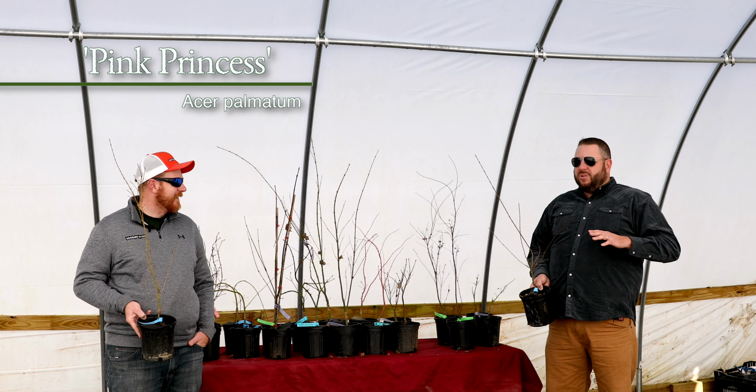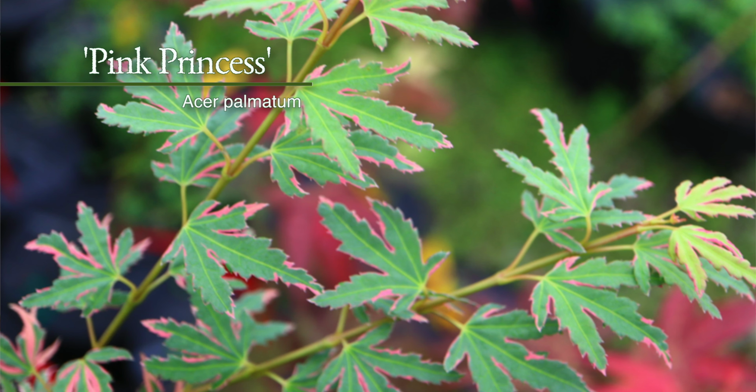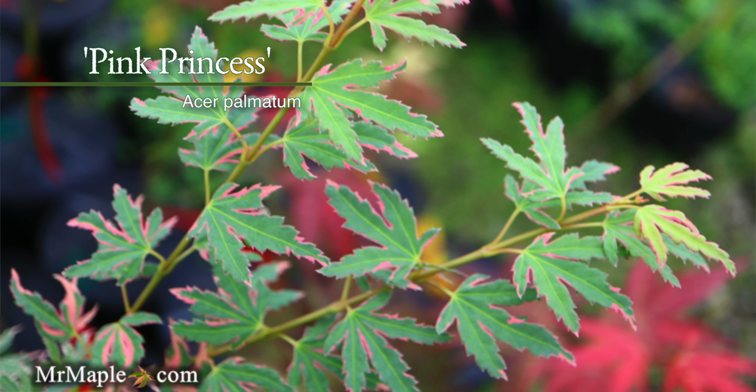Carl was originally worried it was too close to Japanese Princess. And so we called Talon and he said, that's a great name. Make sure to name it Pink Princess. I love it. He's got two daughters as well. So if you've got a daughter out there with a special place in your heart, definitely check out these little compact trees, Acer palmatum, Pink Princess.